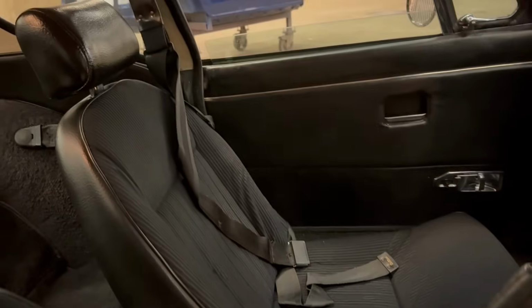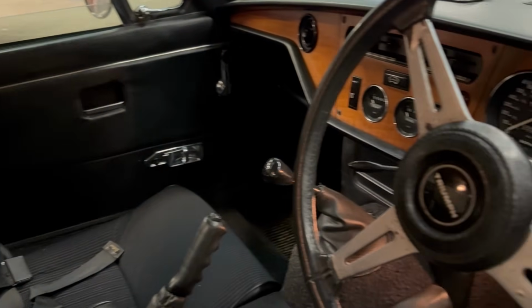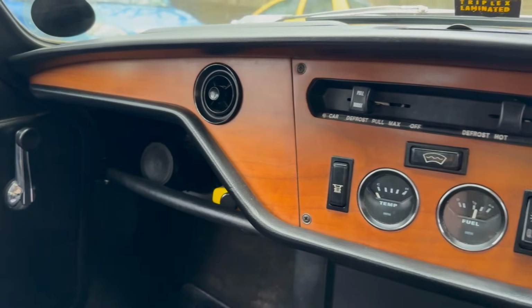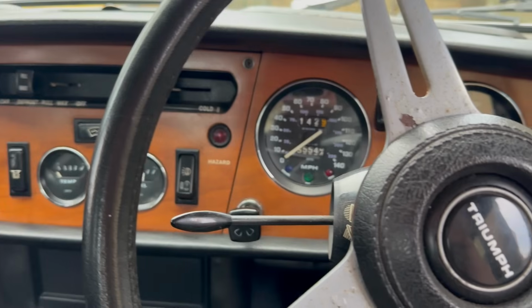Well, let's take a closer look and find out, and personally I would be interested to hear your view in the comments section below. Is there anything that feels more deliciously 70s than one of these wood dashes with all the black plastic dials? I absolutely love it. It's definitely a preference of mine. I don't know about you at home.